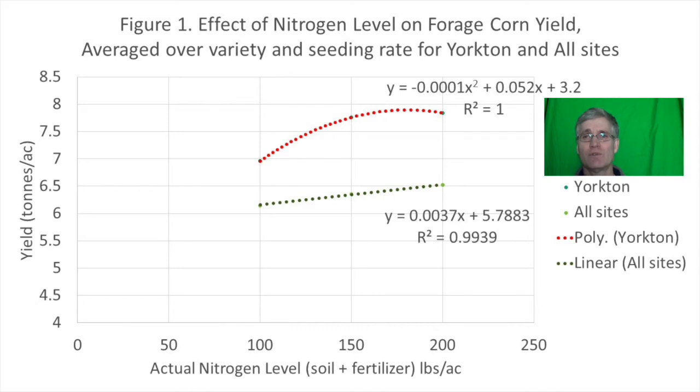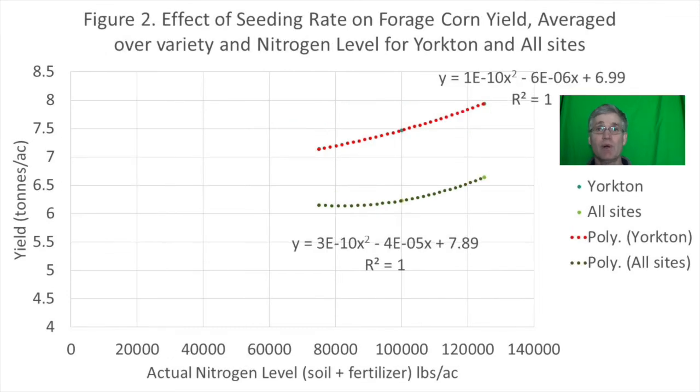The value of forage corn would have to be greater than $95 per dry ton to make any money from increasing nitrogen levels from 100 to 150 pounds. Obviously, it's harder to justify increasing nitrogen levels above 100 pounds when all the sites are considered together. This figure shows a positive yield response from forage corn to increasing seeding rates. The responses are actually slightly curvilinear, so I'll consider the economics of increasing rates from 75,000 to 125,000 seeds per hectare.